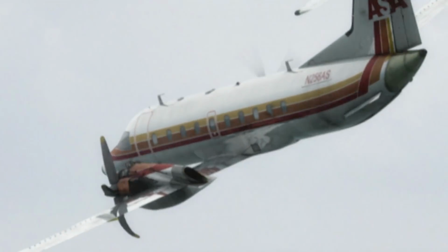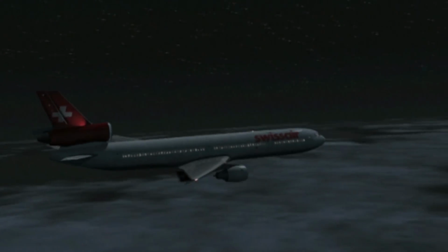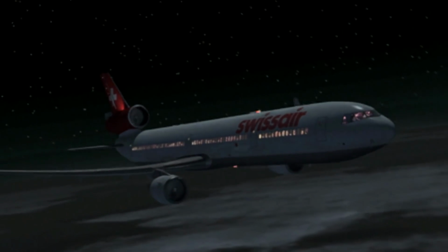Out of the thousands of parts on board an Embraer Brasilia, a simple small cork was the key to a horrific accident. ASA Flight 529 underlines the critical need for proper maintenance. But sometimes maintenance can create the potential for disaster when a new component is installed into an older airplane.